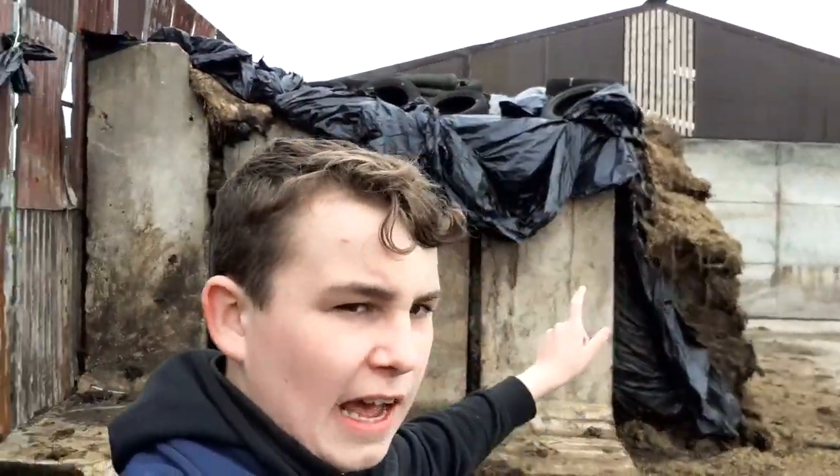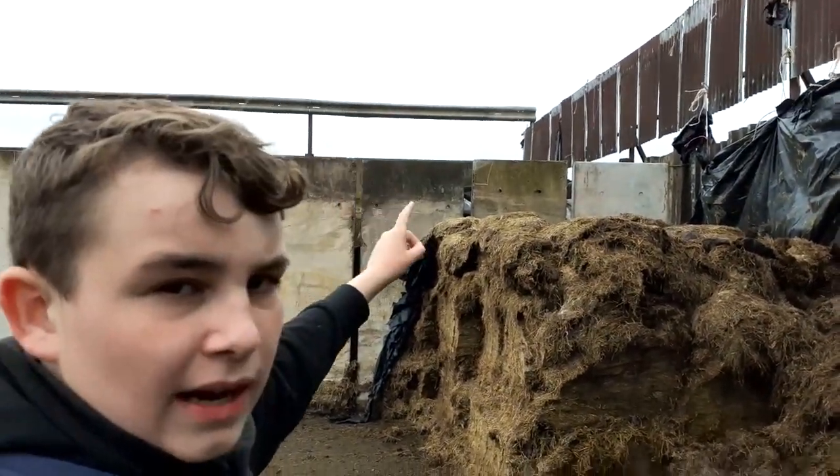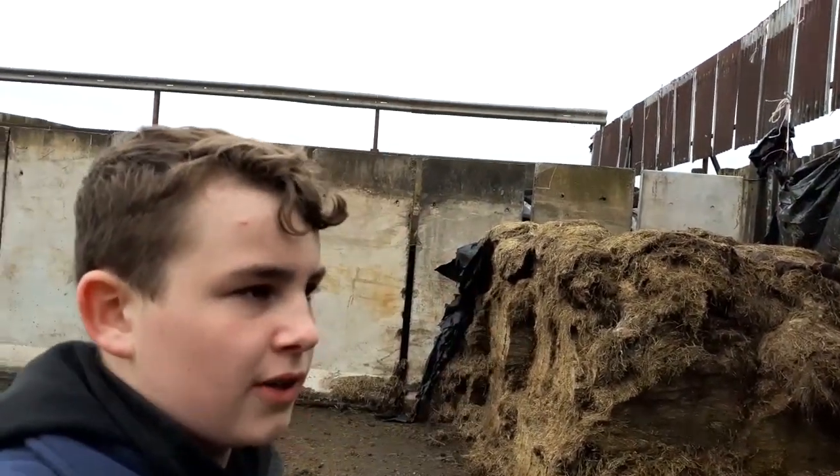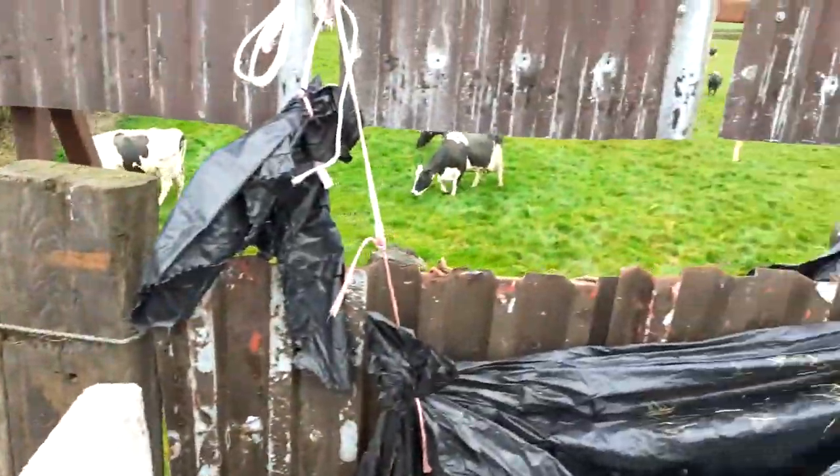The cows are just behind the calf shed, so I can climb up on the silage clamp to show you a better view of the cows. So I'm gonna do that now. I have to be careful here because it's very moldy around the back bit, and you could easily slide down there. You definitely don't want to slide down there. But yeah, you might be able to see the cows.